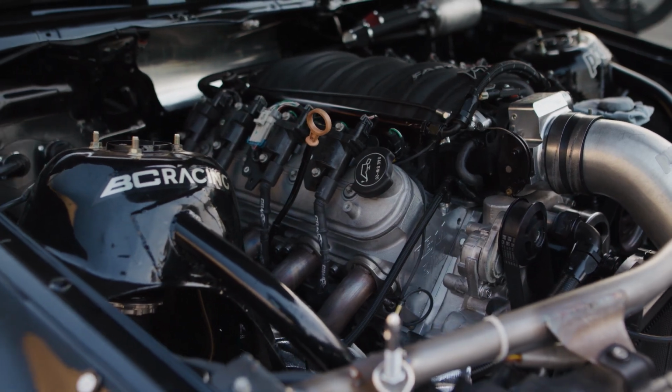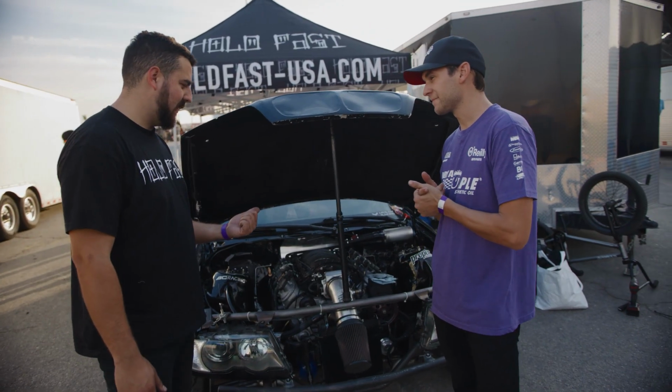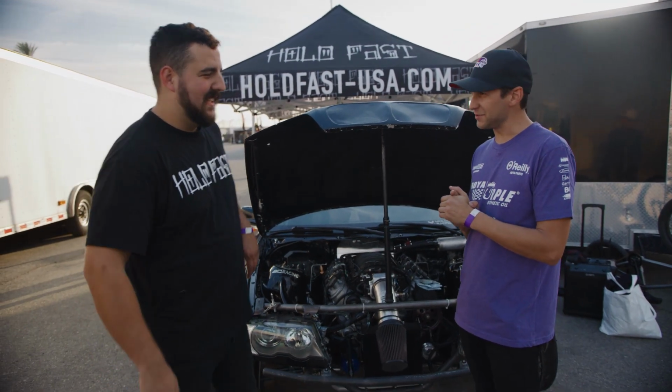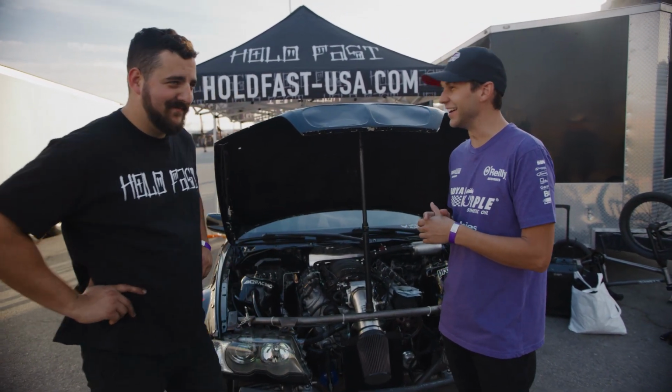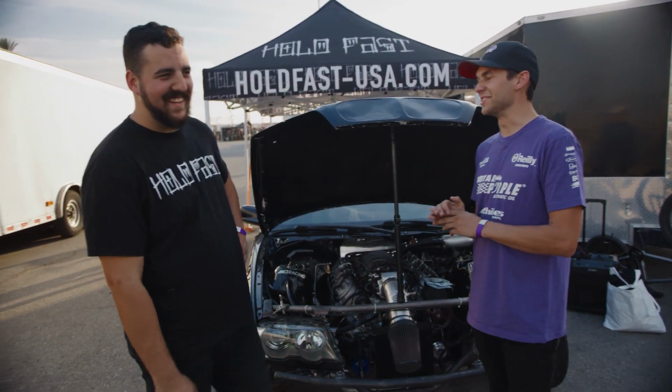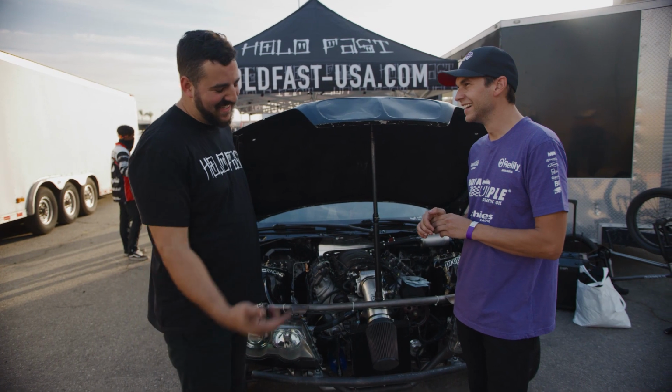So what kind of clutch do you run in it? This has got a Tilton 4-disc in it. 4-disc? Wow, I thought I was hot blowing with my triple. Your boy stalls out a lot. But it's just because I suck at driving. Honesty points for you. Everyone's like, oh, look, you stalled. I'm like, yeah, well, I got a 4-disc.